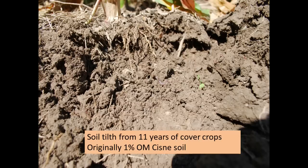What about tilth? This is a Cisne claypan. 11 years of cover crops. Started out at 1% organic matter. It's running 3.3% right now after 11 years. 3.3% to a depth of 10 inches. It's the same organic matter level at 1 inch as it is at 10. That's what the cover crop roots have done, have moved the organic matter down in the profile.